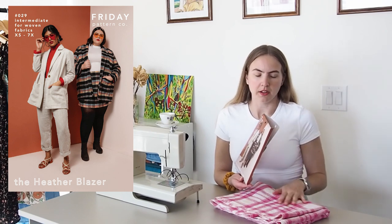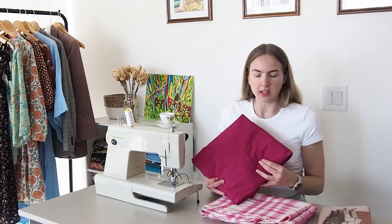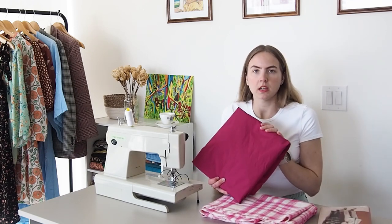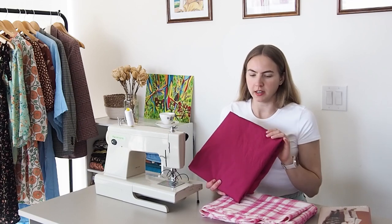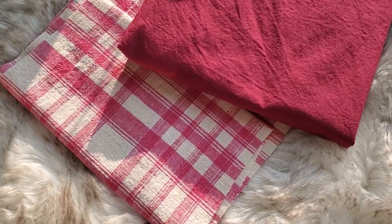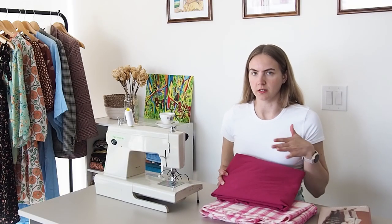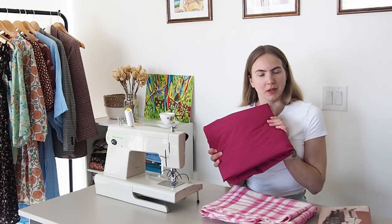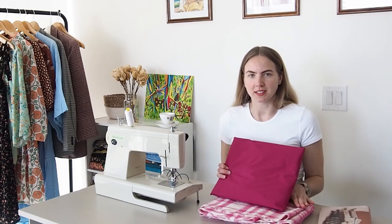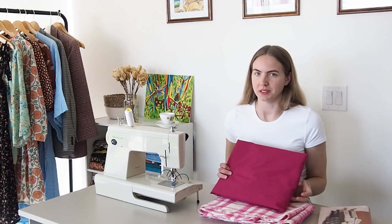So I'm planning on making this blazer out of my yarn-dyed cotton fabric. And to go along with the yarn-dyed cotton, I did pick up this pink cotton poplin lining fabric from Blackbird Fabrics. They recently had a sale and I decided that I wanted to pick this up, and it's a pretty good match considering I bought it online, so this will line my blazer. And this is probably the project I'm most excited for. I can't wait to just dive in and get started with this. I think it's going to be so fun.